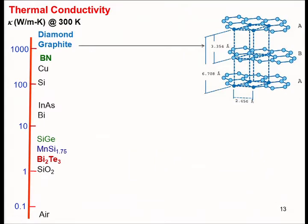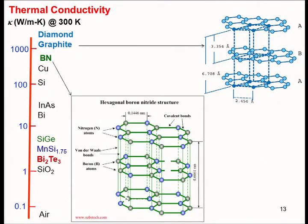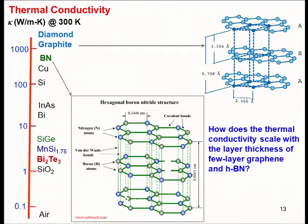Not only graphene, there is another structure, boron nitride. It can come as hexagonal boron nitride. This is one of the structures, and similar to graphite, it's a high thermal conductivity dielectric. There is a lot of interest in using thin hexagonal boron nitride and single layer graphene to make different kinds of electronic devices. Both UT Austin and Rice University are leaders in this research area. But here is the question: when we reduce the layer thickness, can we assume the thermal conductivity would be the same as graphite or hBN? That's the question we want to answer.